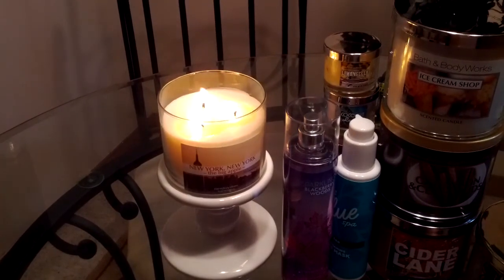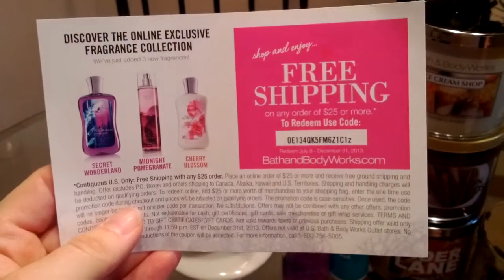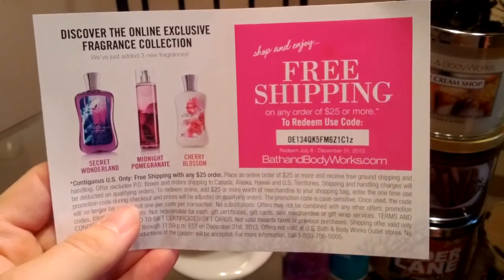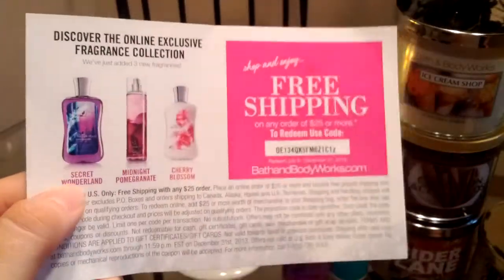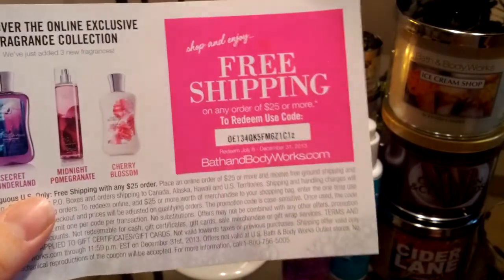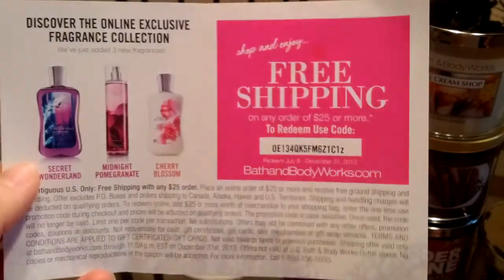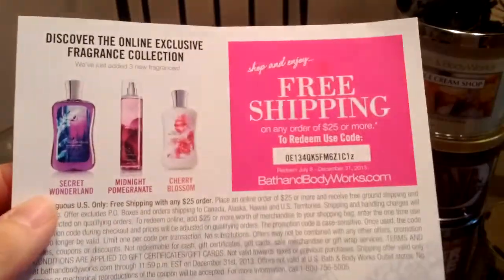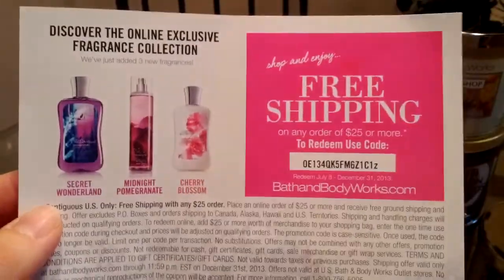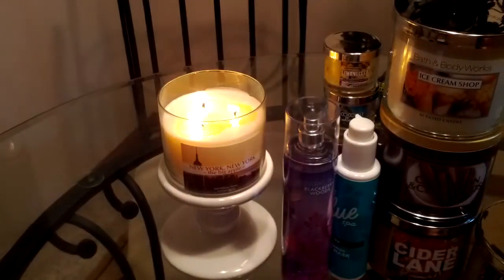Let me show you the coupons. There's one to get free shipping on a $25 purchase. I was glad to see this because I love Secret Wonderland and I also love Cherry Blossom, and I was very tempted to stock up on those since they're being discontinued. But since they're going to be available online, once I run out, I'll be able to get them online. So those were some other things I was tempted to get.